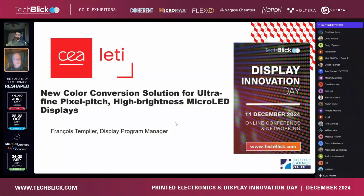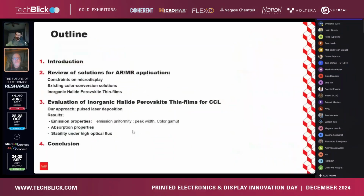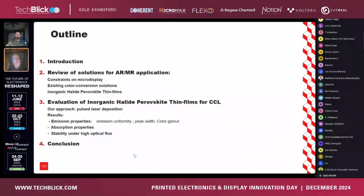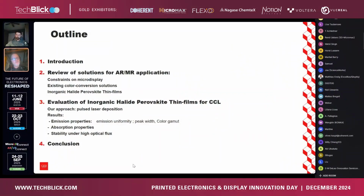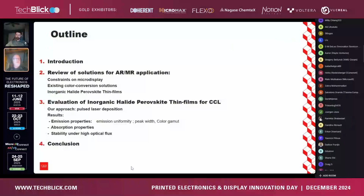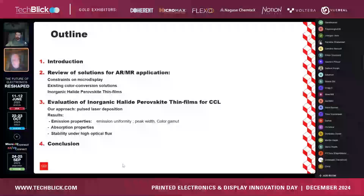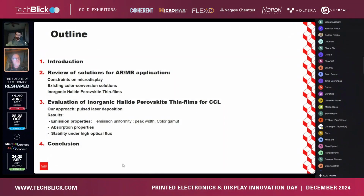So, good afternoon, everybody. I will start with a small introduction, and then I will briefly review the existing solutions for AR/MR applications focused on the problem of color. And then I will describe some results we obtained recently using this new type of color converters. Okay, so let's get started.